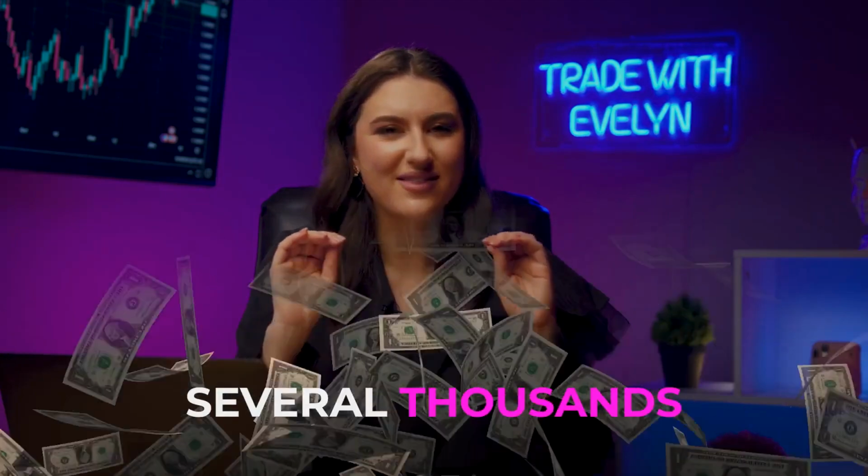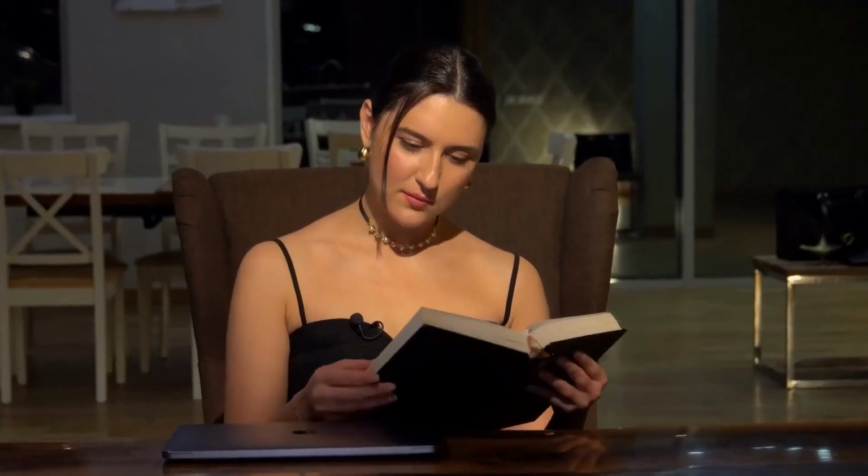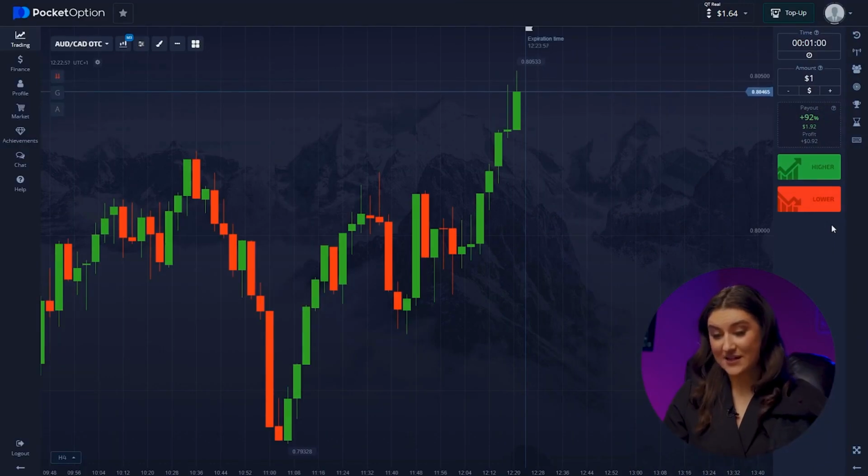My dear friends, it may sound super ambitious, but if all my calculations are correct, now we will be able to turn $1 into several thousands. I'm a little worried. I wouldn't want something to go wrong, but I have been in this business for a long time and my experience will not let us down. Open Pocket Option and get ready to trade. Let's go! Alright, first things first.